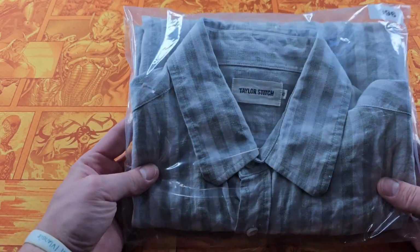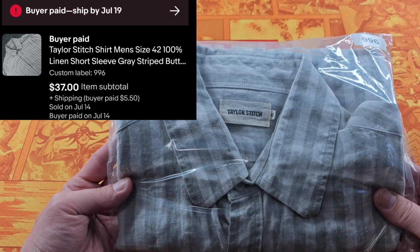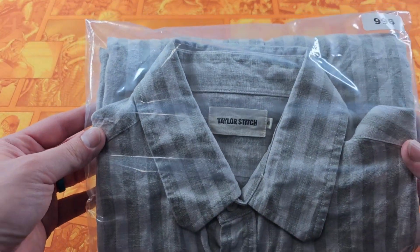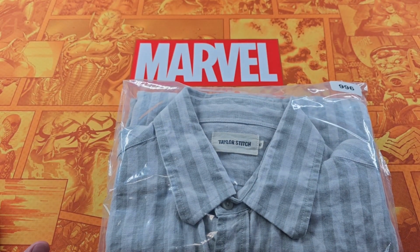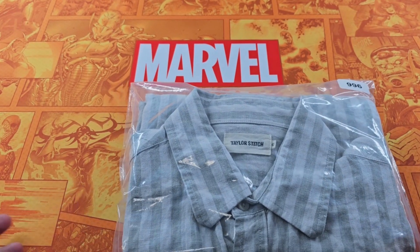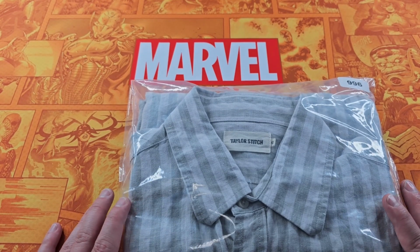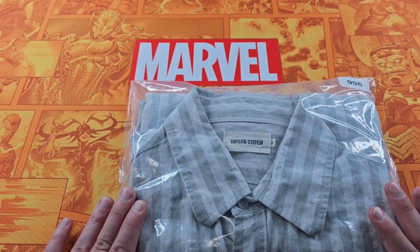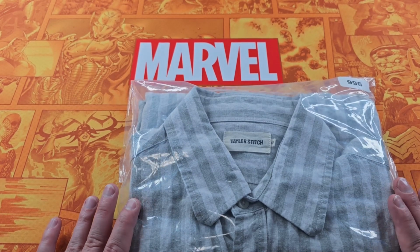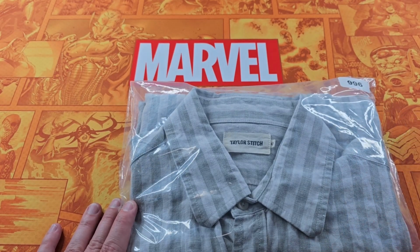Sometimes. So here's our first BOLO brand. And this one actually sold for quite a bit, $37 plus shipping. You can see here, it's Tailor Stitch. This is 100% linen. It's like a gray striped long sleeve. If you look these up, the linen blends don't sell for a whole lot, but if you can find the flannels or the corduroys in this brand, they sell for $45 plus shipping and higher, and the bottoms for this brand sell even better.